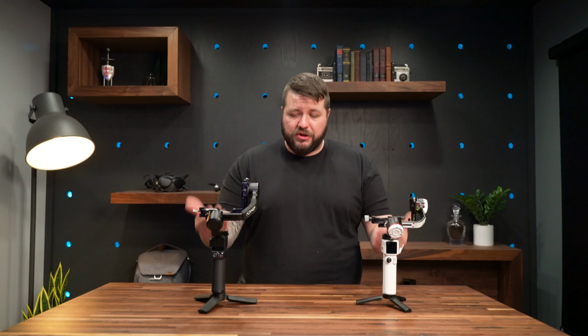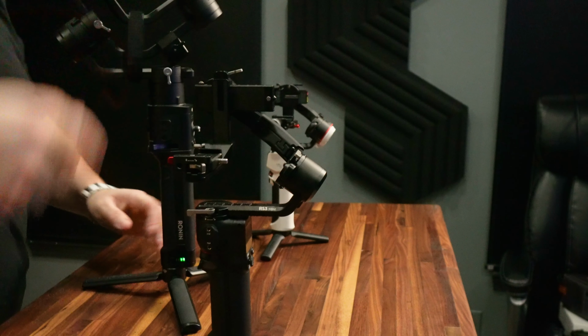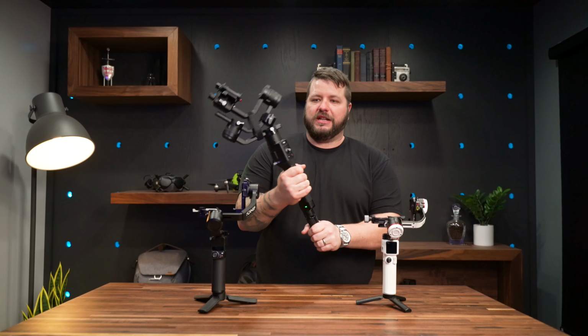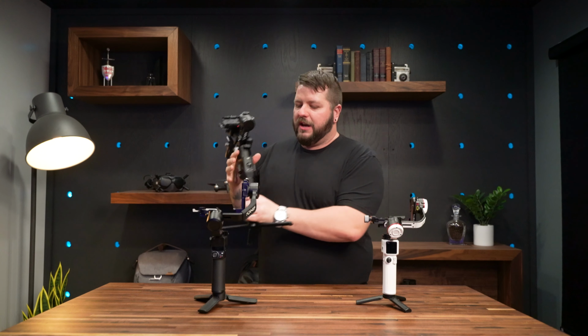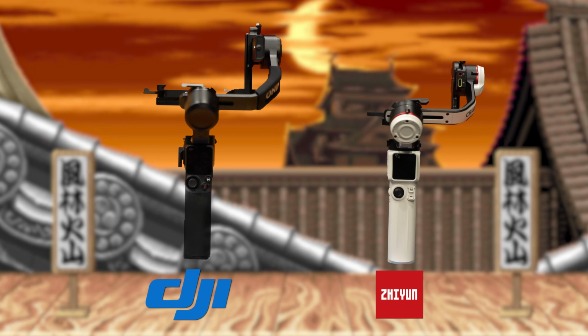Now, at the end of the day, both of these are great backpack gimbals as opposed to one of these massive Ronin gimbals. Man, this thing is just beefy and ridiculous, and it spins around. This is not gonna go anywhere with you. At the end of the day, I think both of these are gonna be good options, but which one wins? And the only way to really figure this out is to pit them against each other, Street Fighter style.